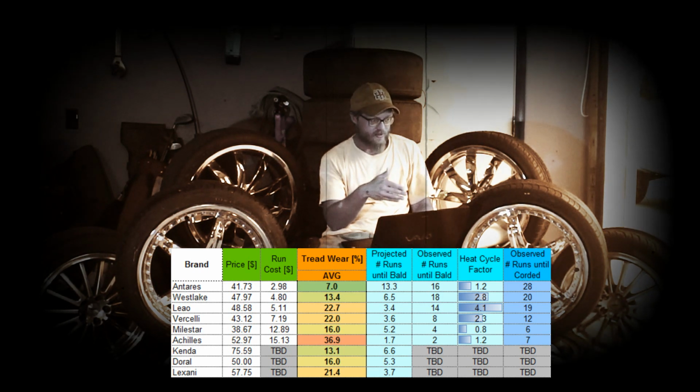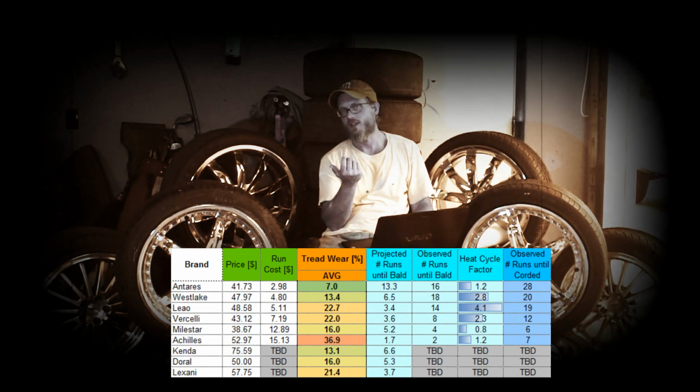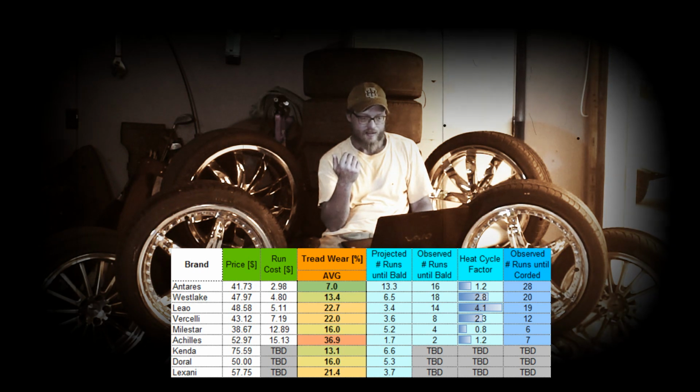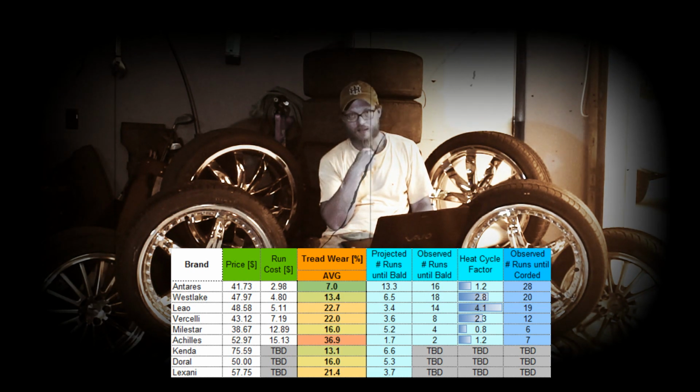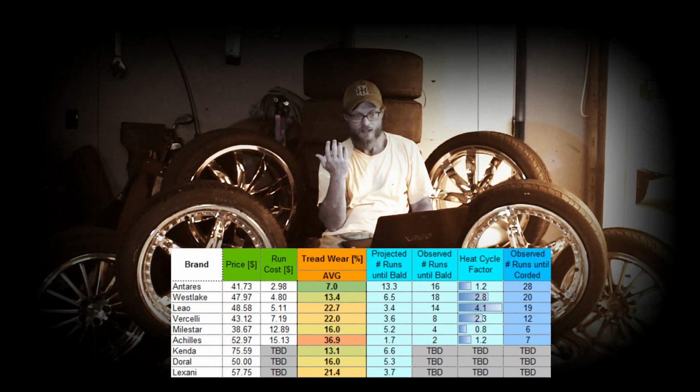Now, granted, one's a 16 and the other one's a 17, but even if you buy the 17s, they're say $50 versus $75. So right then and there, to break even, you would need to get 50% more runs out of the Kenda than you do out of the Antares. And with 28 runs out of the Antares, oh man, that's gonna be tough to do. Like over 40 runs out of a tire, that's something that I've never seen before.